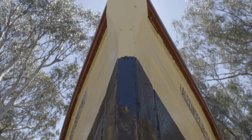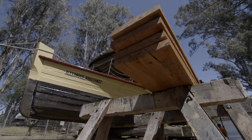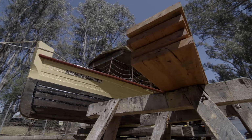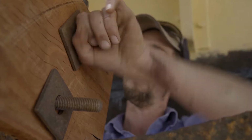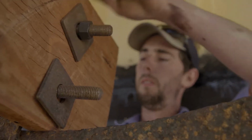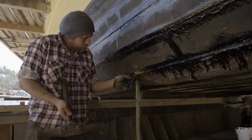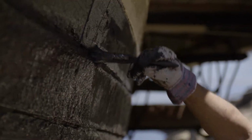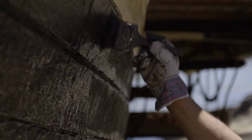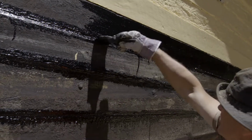Most of the time the tasks will entail planking, so that means removing the old timber planks. Then we have to recut new timber, mould the planks and fit them. We would be doing fastenings and framework, which the planks would be bolted to. And once all the structural work is completed, then we would go about caulking the vessel. Caulking gives the vessel a watertight integrity. Once the caulking is completed, we would then tar the caulking and then tar the planks of the hull just as a preservative, and then the vessel will be put back into the water.